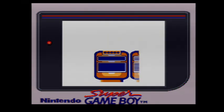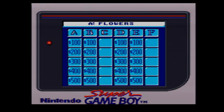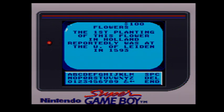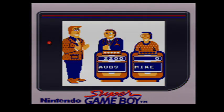There we go. Alright, let's look at the categories again. Flowers 100, please. The first planting of this flower in Holland reportedly was at the University of Leiden in 1593. What is the tulip?